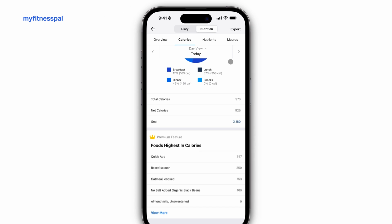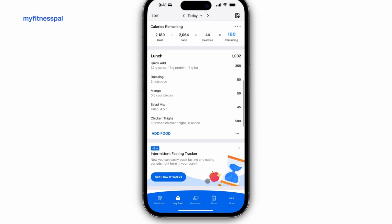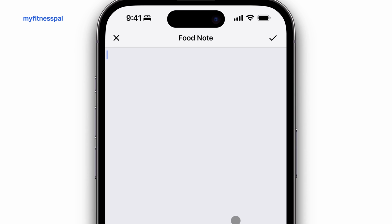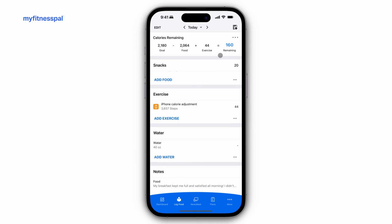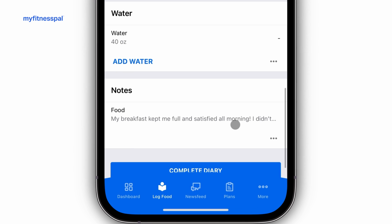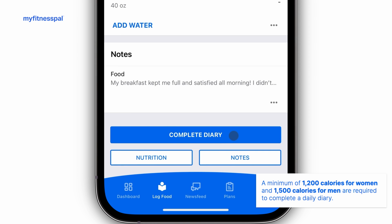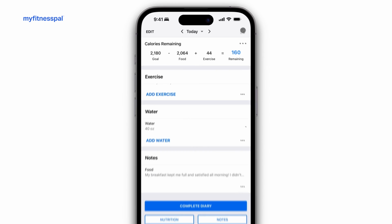export. If you want to add food or exercise notes for the day, head back to the Log Food screen and tap Notes. Select the notes you'd like to make and start typing. Tap the check mark in the top right and they'll automatically appear at the bottom of your diary. When you're done for the day, simply tap Complete Diary to receive a 5-week weight projection. Tapping the diary icon in the top right corner is another way to complete logging for the day.